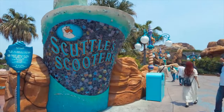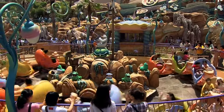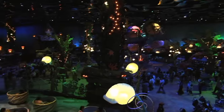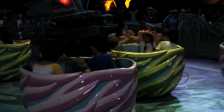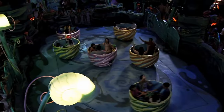Next is Scuttle's Scooters, a caterpillar-style ride that seats guests in various hermit crabs as you spin around, all under the watchful eye of Scuttle the Seagull. For the other attractions, you will need to enter Triton's Kingdom, starting with the Whirlpool, a spinning teacup ride where you will sit in cups made of kelp as you are spun around on this whirlwind adventure.